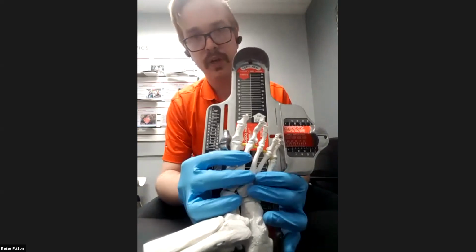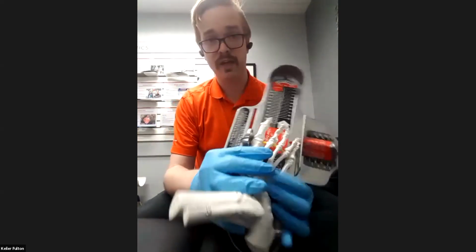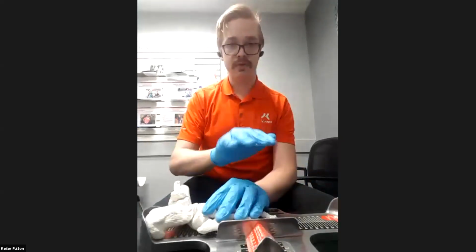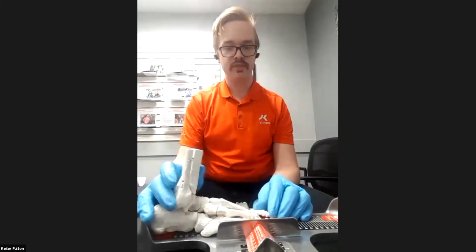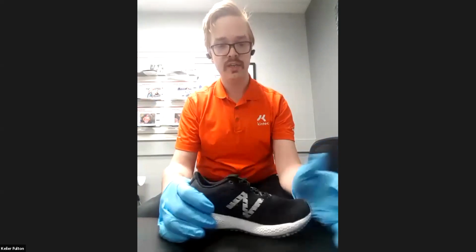So it's important to not just get one measurement of the foot in length, but to make sure that other areas of the foot fit, to make sure that your child has room to allow their toes to splay out in the shoes. And what's also very important is to make sure that the shoe actually bends at the same spot that their foot does.